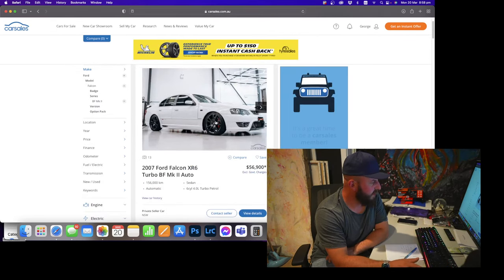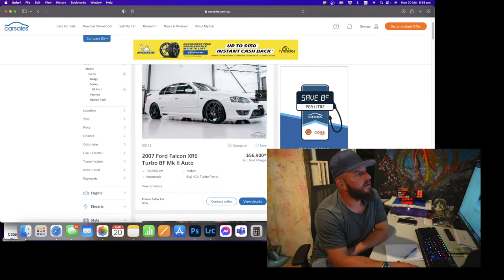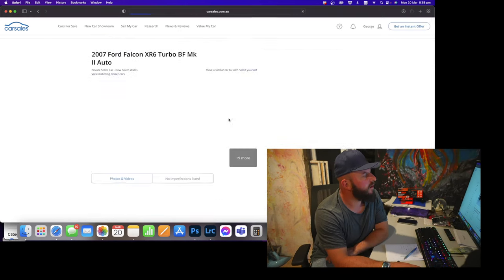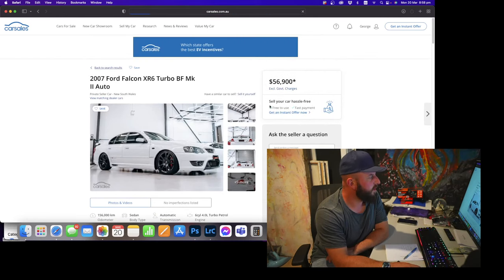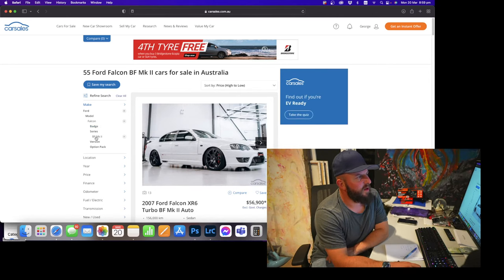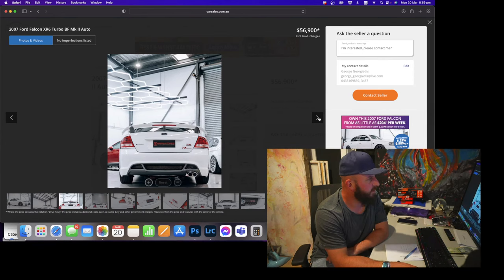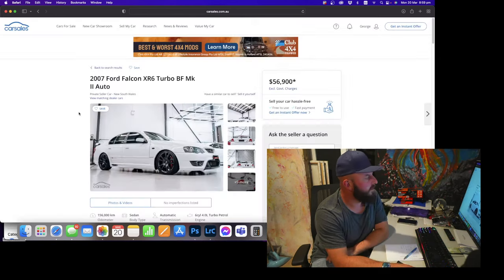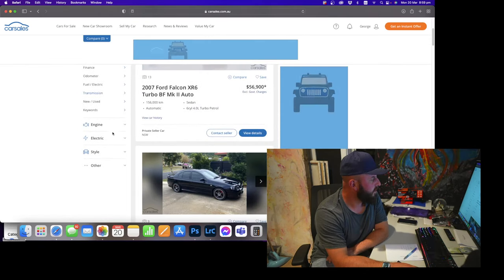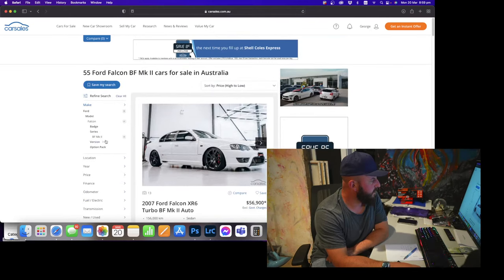This one here? That looks like an F6 to me. BF Mark II. Is this the one you're talking about? Nah, the blue one. Well, I've searched it from price high to low. I've got Falcon BF Mark II. There is no blue BF Mark II here. This one looks like an F6 to me. It could be a mock-up, though. It's not turbo, I didn't put in turbo. There's no other parameters sorted, so maybe it's not a BF Mark II. Maybe it's a BF.